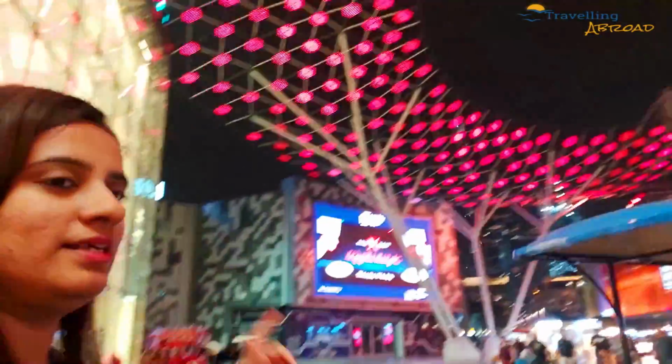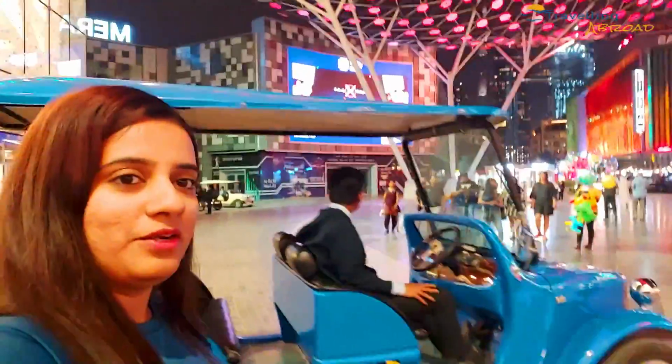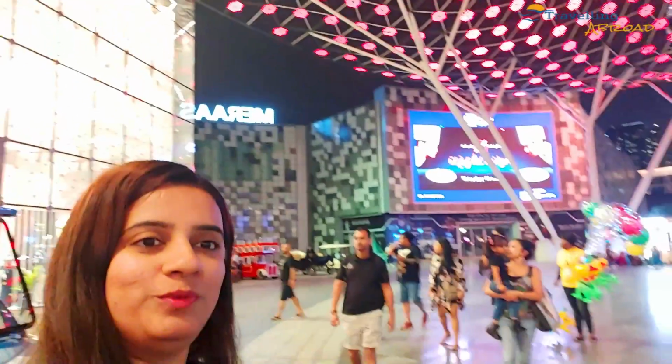So you can see that's how the guys... You can even ride on a taxi. And yes, here we are in the center. I'll show you.